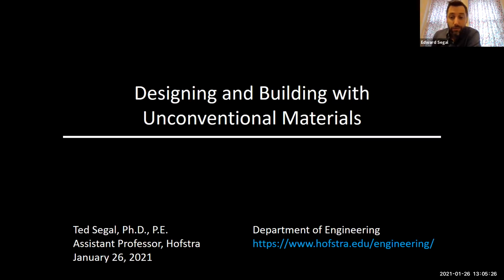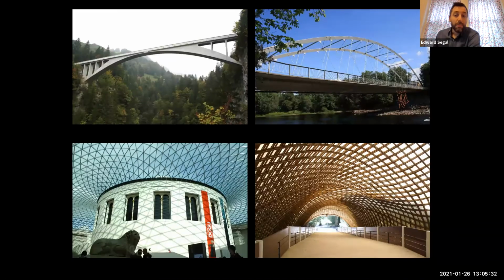And now I'm going to share a few stories with you about designing and building with unconventional materials. So many of the bridges and buildings that surround us are built from a limited set of materials, such as concrete, steel, glass, and wood. And these are all materials that have well-established precedents, standards, and design guidelines. We look at the world around us and we'll see lots of examples of these kinds of materials being used.